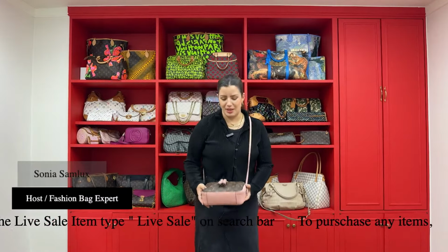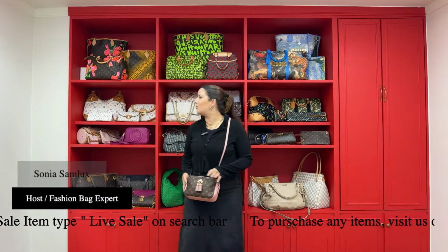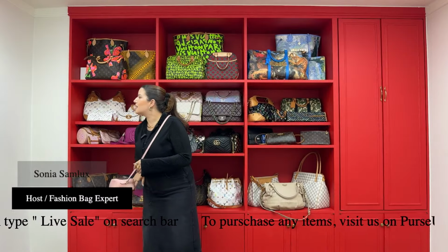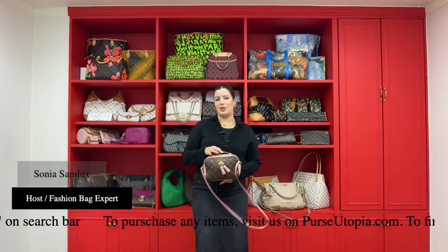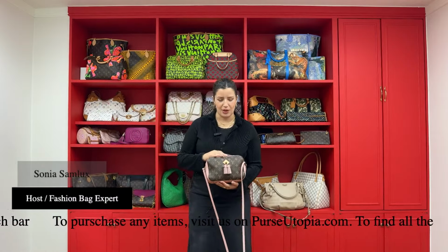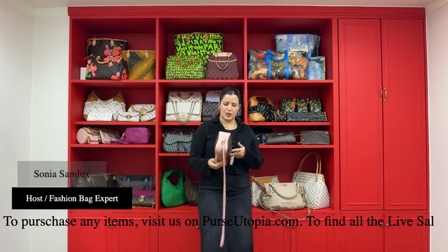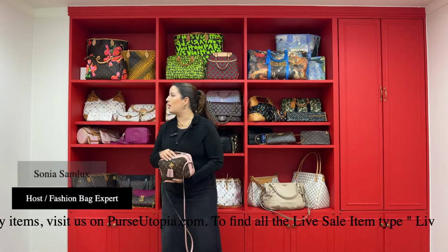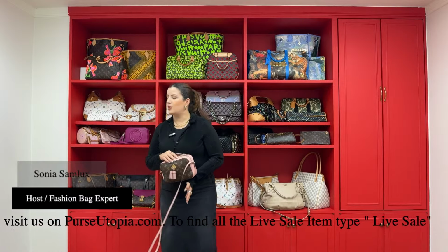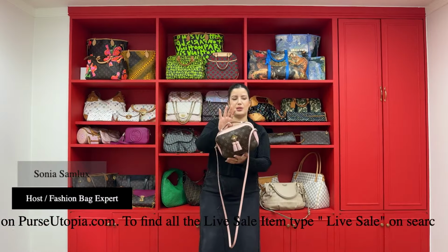Oh, I didn't mention the price of this one, so let me tell you. Again, this is the same tonnage monogram in pink, and as I was saying, the price is a bit more higher for this one, because I'm pretty sure it's maybe more recent also. This is 1,499 for this one. So yeah.